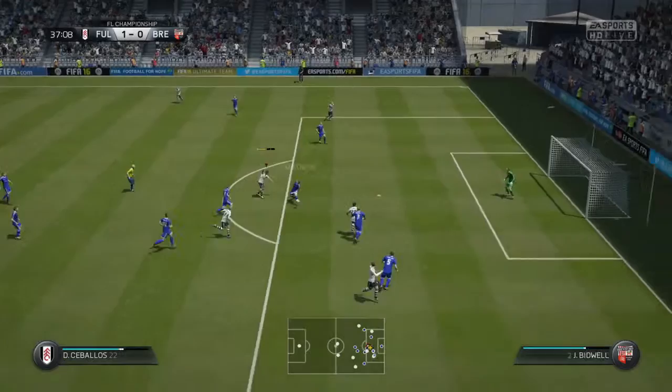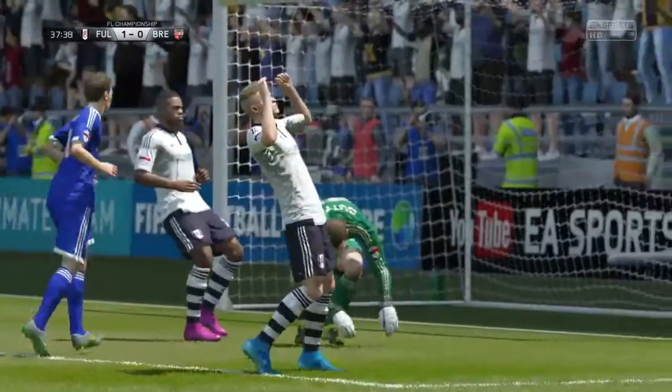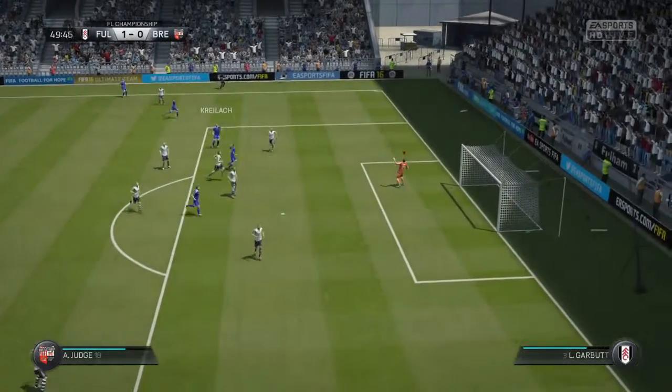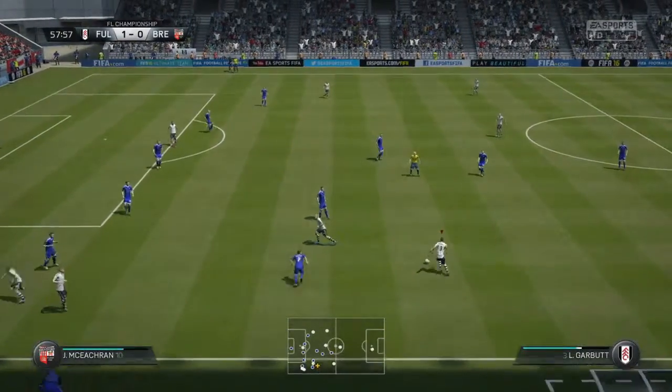Ceballos on the ball now. Ceballos hits it, and it's blocked. Kemri. Oh, what a save by the goalkeeper. Oh, dear. Oh, we're really lucky there. But can you find another man here?